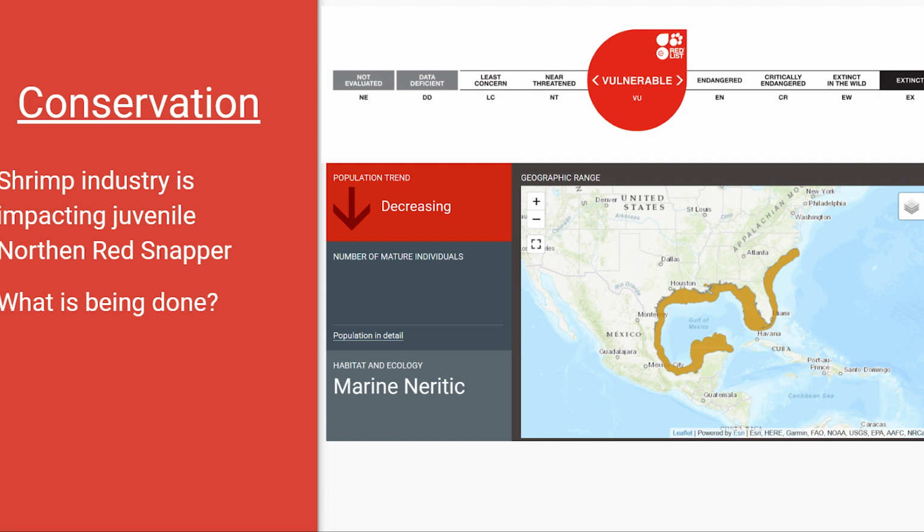The most recent assessment that was completed in May of 2018 determined that the stock is no longer overfished and there is no overfishing occurring. However, the stock remains under a rebuilding plan.